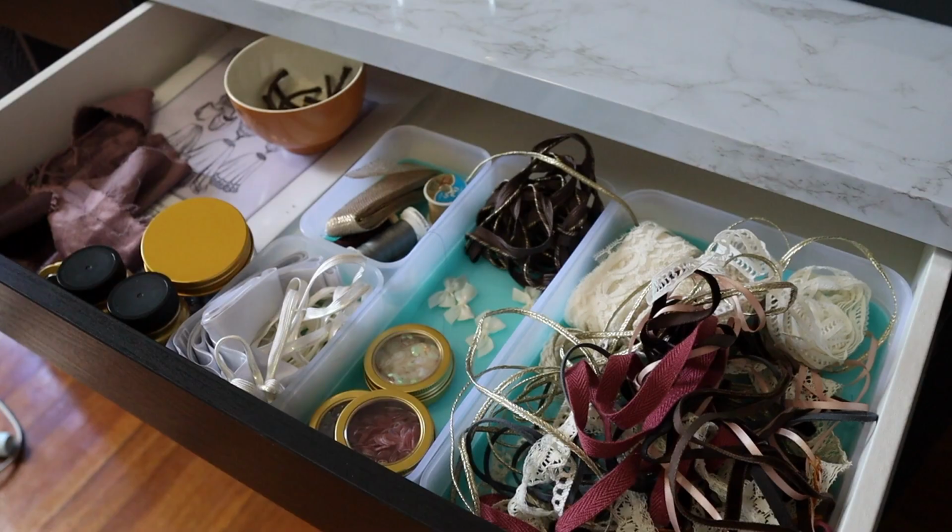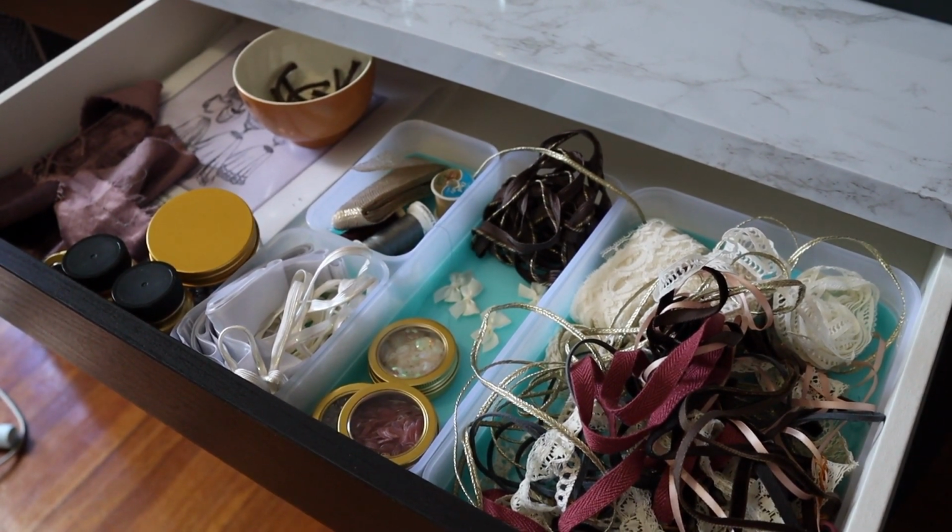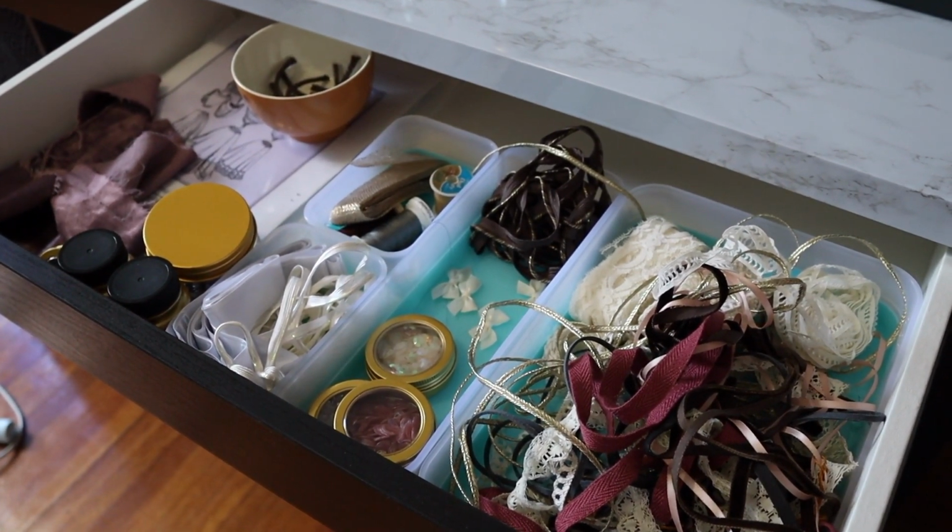As far as the trim, I did buy some trim here and there, but largely this is trim from my stash. One of the things that I do in this workspace is I have a drawer that is just for current things I maybe might use in designs. So right now, one of these drawers is just trim, rhinestones, beads, things that I might put in Ianthe.